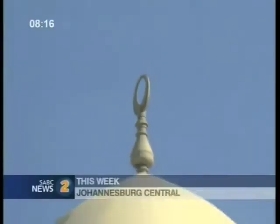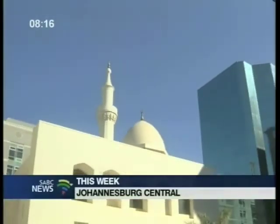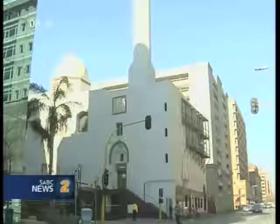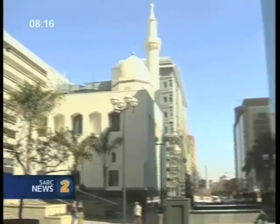During the 1990s, it became clear that the need for a new mosque, which is a Jummah Masjid, which means a congregational mosque, had overrun its spatial use. So there needed to be a big one, and also to make a presence in the South African community and the Johannesburg community, that a mosque with an Islamic architecture and an Islamic identity was needed.